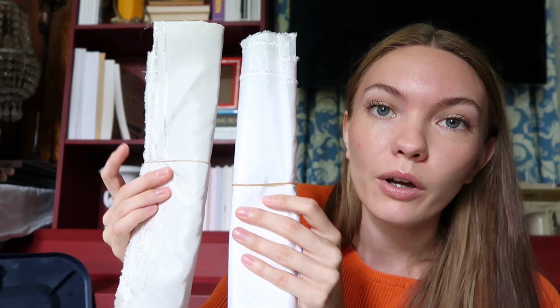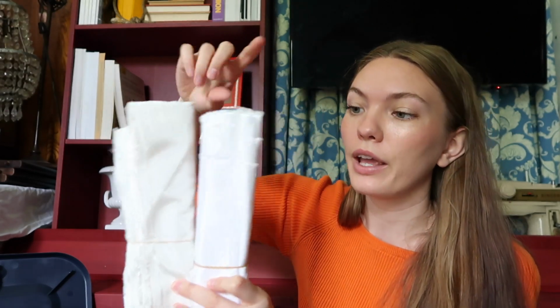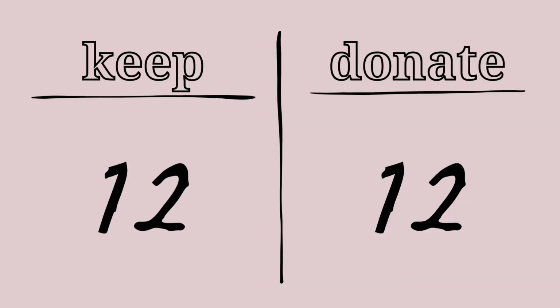These I must keep. I don't know if you can tell the difference on camera. This is like a creamy off-white, and this is a white. These are vintage taffeta. I think you call this taffeta. I'm gonna call it taffeta for now. This is vintage taffeta fabric from my grandma. I am saving these because I think that they would be beautiful incorporated into a wedding dress one day. So these I'm not getting rid of, but I'm definitely going to save them for something special.